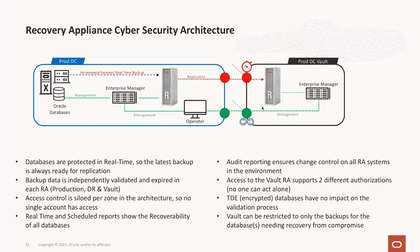Make sure that you don't have one person who can open the vault and make changes to the vault. That just means you have an account that can do anything. And then from a security perspective, think about TDE. TDE is something you should also be considering in your environment as you're having these conversations around cybersecurity. And then, of course, as I mentioned before, you don't have to open up the vault to everything if you need to do a recovery. You can be very specific about the database that needs to be recovered and provide individual account access to that database backup.